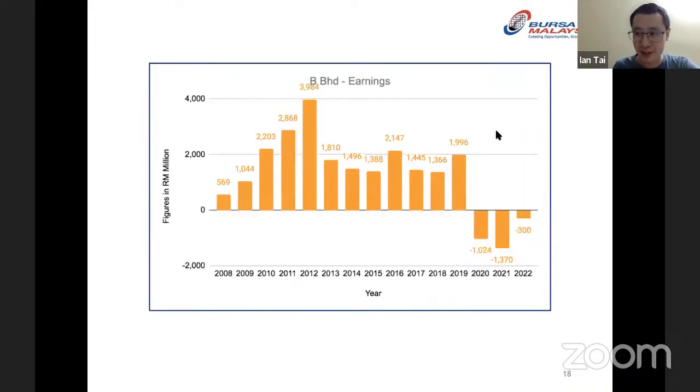Now, this is another example of a publicly listed company in Malaysia, whereby this is how its earnings figures look. It had good growth all the way up to 2012, and subsequently it couldn't live up to its past glory. Then it was badly affected by the pandemic in 2020, 2021, and 2022. Because its earnings couldn't keep up with its past glory, I would say the performance is not too good. Very obviously, as a long-term investor, I may not want to include this in my own portfolio. So I like A Berhad, but I don't like B Berhad.